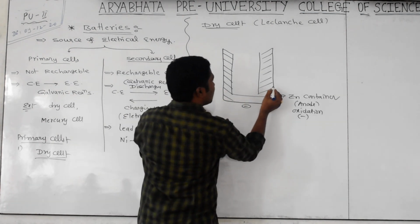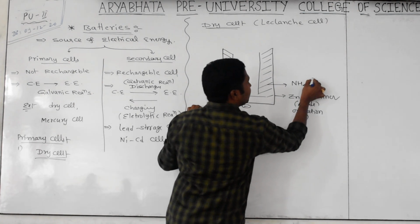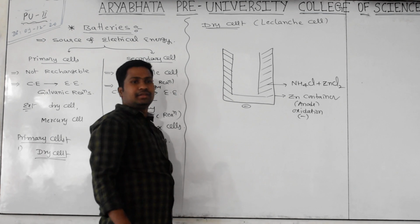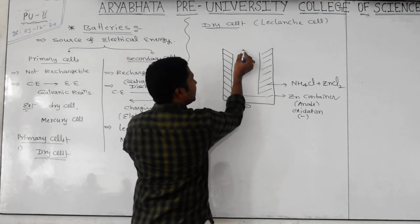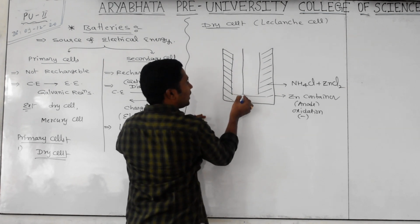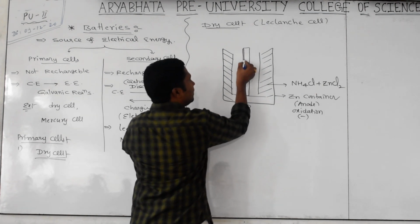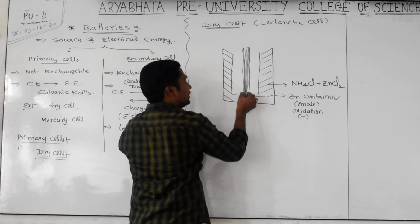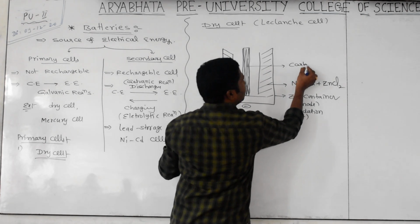Okay, this paste is what? This paste is nothing but a composition of two chemicals: ammonium chloride and zinc chloride. After that, at the middle of the zinc container, we introduce a carbon rod, a black carbon rod. I think you observed this. In the cylindrical cell, the carbon rod will be there.